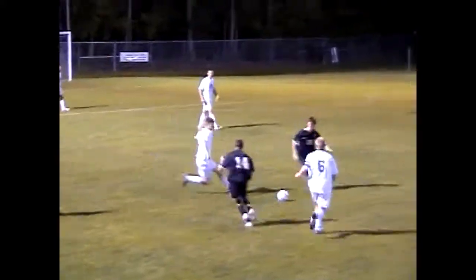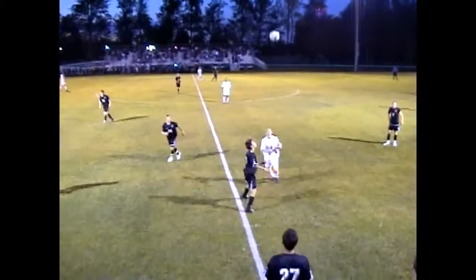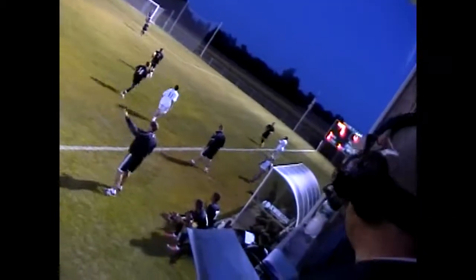Good hustle by Benoit. And little collision there, no call, and it is Snide sends it up into PHS territory. It's headed back out by Esposito. Midfield near sideline, giving chase is Buck. Buck and Snide, he sends it up over to Lauren. And it goes off the foot of number 9, Lattonville.